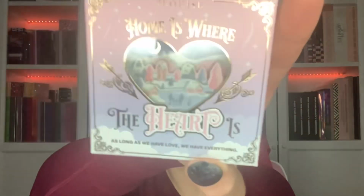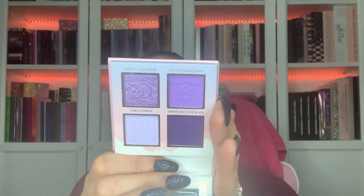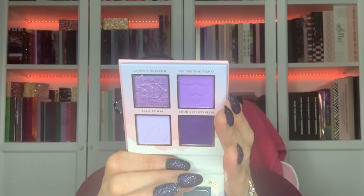Number 6. Right, what have we got? Home is where the heart is. As long as we have love, we have everything. Pressed pigment palette. Beautiful packaging again. She loves her packaging. Oh yes! Look at those. Those are my favourite colours, without a doubt. Do you want to swatch? Oh, it feels good.